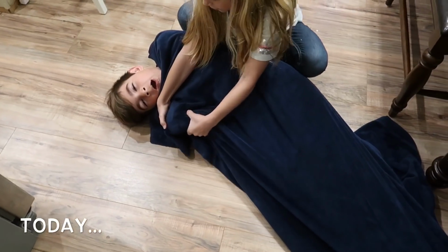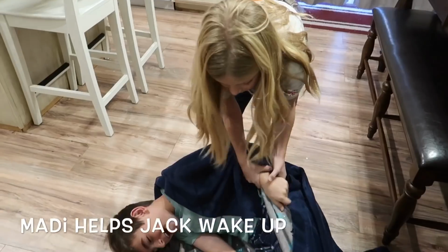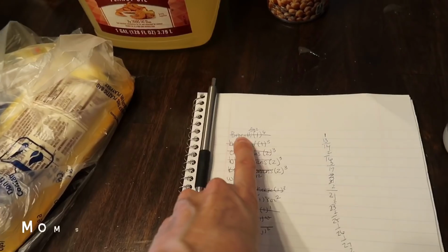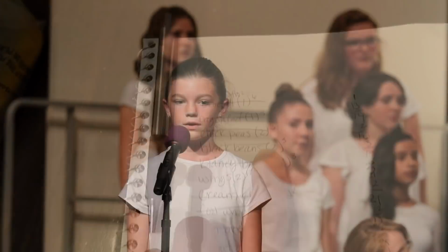He's laying on the hard floor with his blankie. I'm helping. You're helping? Mad-Eye, we need to go get your hair done. But I only got one thing of broccoli, and I spent $1 instead of $6.